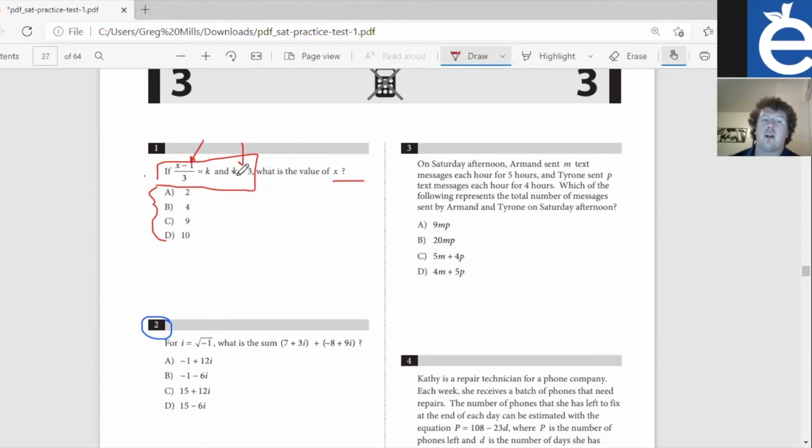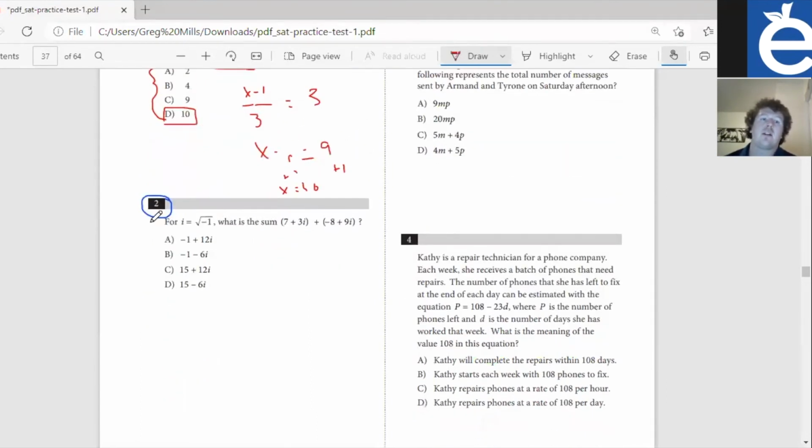So for this, we just have to plug in k into our equation, and we get x minus 1 over 3 equals 3. So we multiply both sides by 3, we get x minus 1 equals 9. So we add 1 to both sides, and we get x equals 10. So very direct solution. This is kind of the foundation on which they're going to build more and more complicated questions. So this basic format of equation, variable, solution gets a little bit more complicated and kind of recurs throughout the math section.